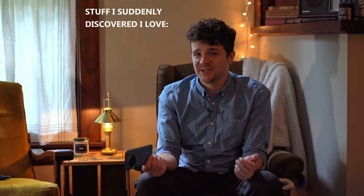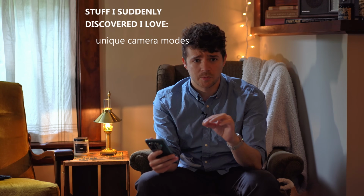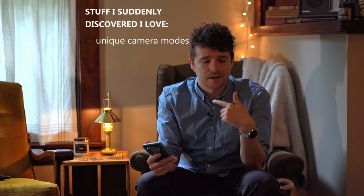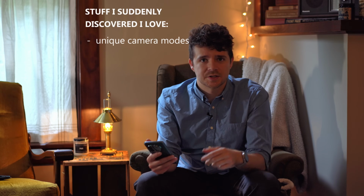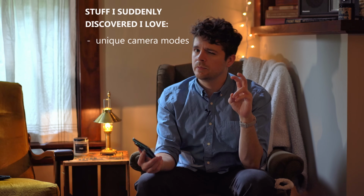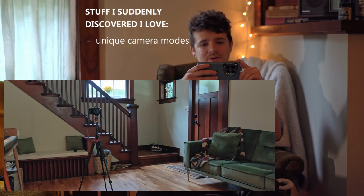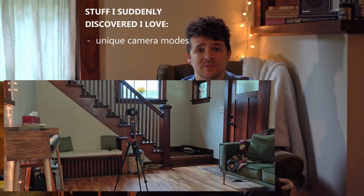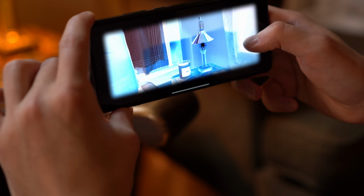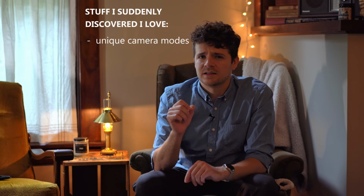And then there's the stuff that I didn't expect to love as much as I do now. First off, the different modes in the camera app. I'm very much like I need a photo mode, a video mode, and then a pro mode where I can change settings as much as I want. And this phone does have those, and that's great. I didn't expect to like the movie mode and the X-Pan mode, but the movie mode, it's a very specific look, and I like it a lot. And then same thing with the X-Pan mode. It's modeled off of some old Hasselblad camera, as far as I know, and it takes some really interesting photos as well.